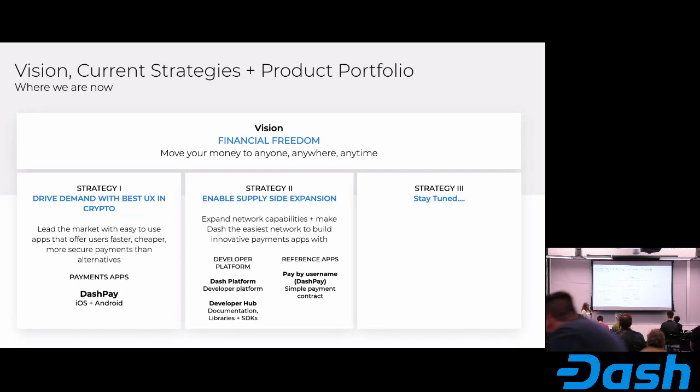We are extremely well positioned to follow this type of strategy because Dash truly is potentially the fastest, cheapest, easiest to use, most secure cryptocurrency out there. And so what we're trying to do tactically is deliver a really easy to use payment app in Dash Pay that's going to allow people on the demand side to very easily pay for things with Dash. And second, on the supply side, we want to expand our network capabilities and make Dash the easiest network to build innovative payment applications with for our developers.